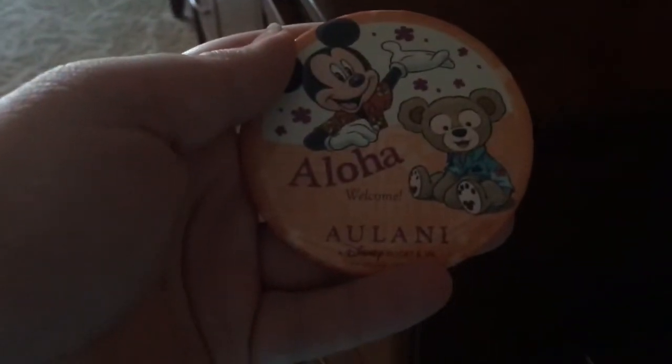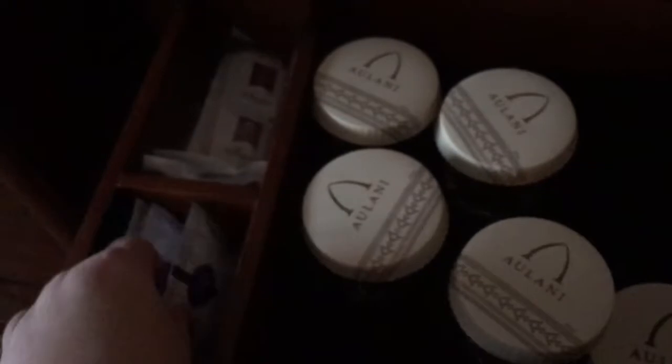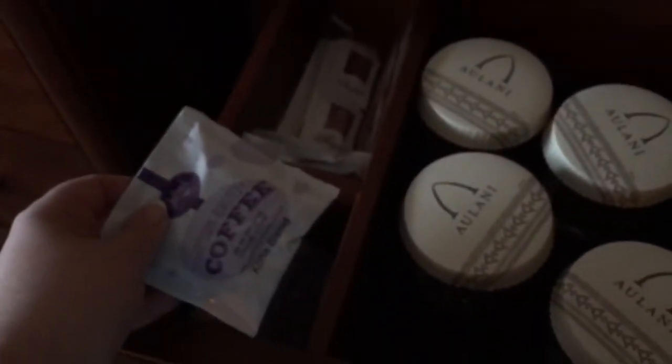So we walk into the main room here. Oh, we got these buttons, which are really cute. Aloha for our first visit. This is like a little drink coffee bar. Yeah, there's coffee in there. And the Cuisinart and stuff down there. And then, let's see, just drawers here, TV.